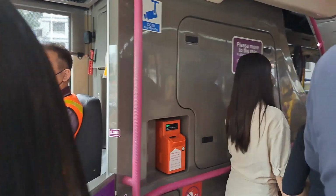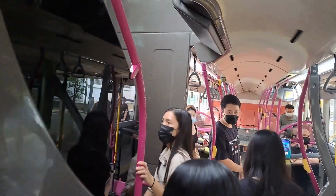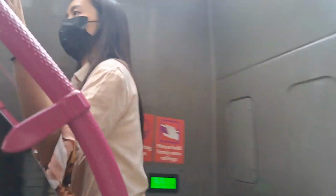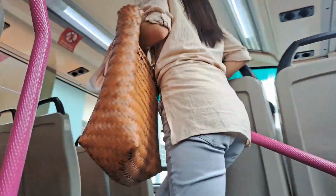Now I am riding a double-decker bus. It offers a relaxing view of the city from a high place and the peace and quiet from the bustle of the first floor.